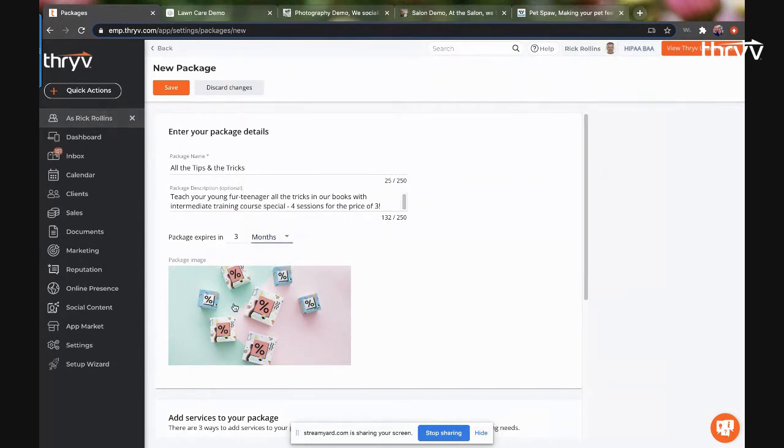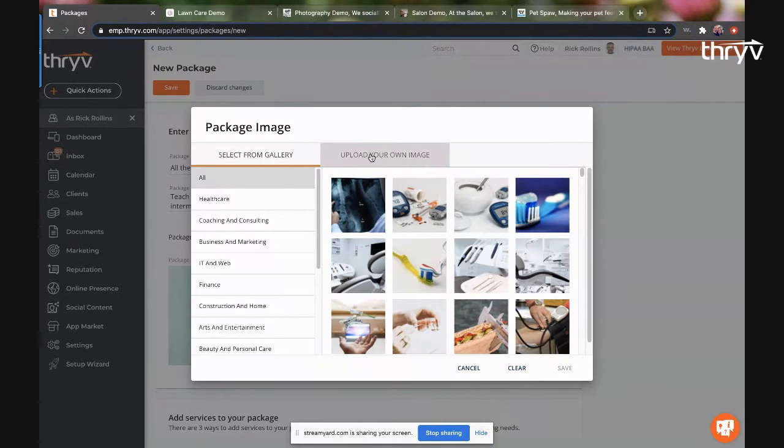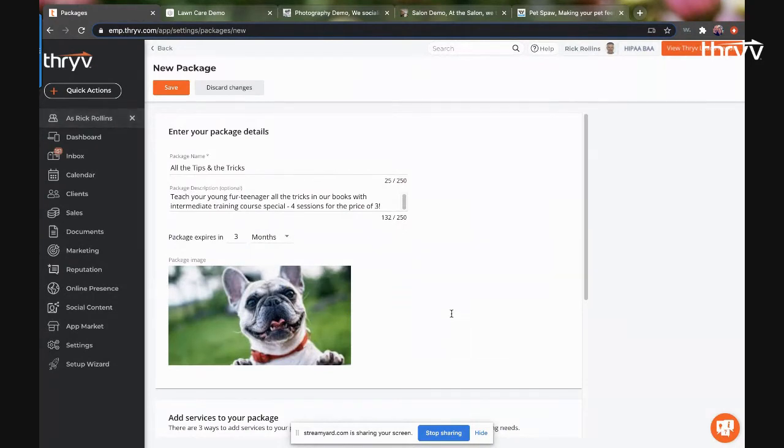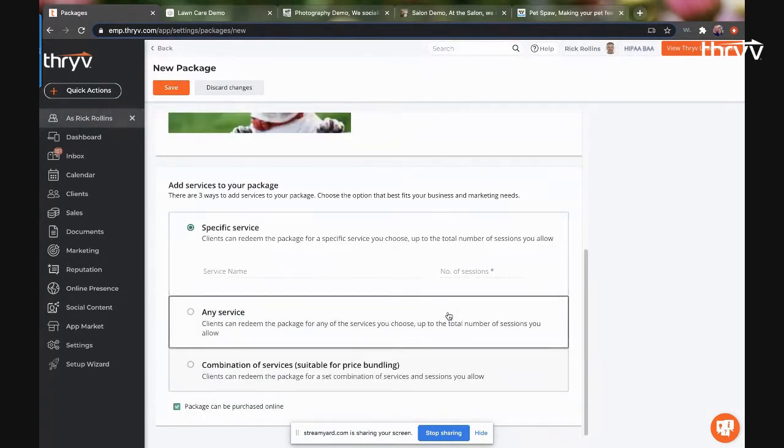You can customize the package image, and it'll pull from our library here, or you can upload your own. I've got one ready to go with this cute little Frenchie. So I'm going to save him. I love Frenchie, so I think that'll pull a lot of attention to the package. So you want to pull anything that you think is going to really bring it in.